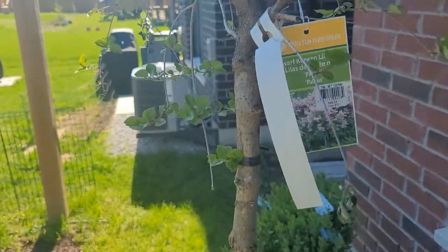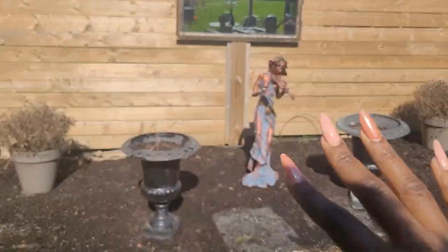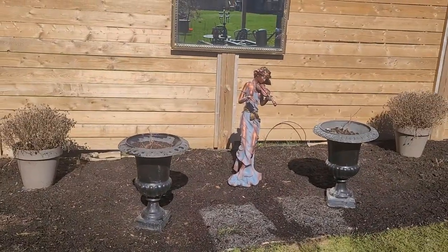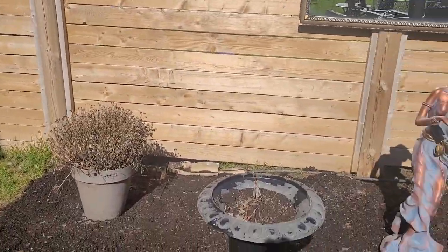So I bought 2 of these to flank that area back there. It's like I have a whole plan out here. I'm still playing around. I don't know if I want to do boxwoods in those containers or if I prefer to do roses in the 2 black containers. So I'm still playing around with it.